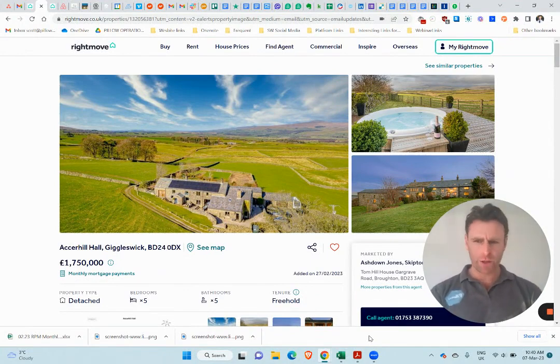And we've got something down in Yorkshire, UK today. And the first thing I noticed about this property is where it's located. Giggleswick. What a great place, Giggleswick.